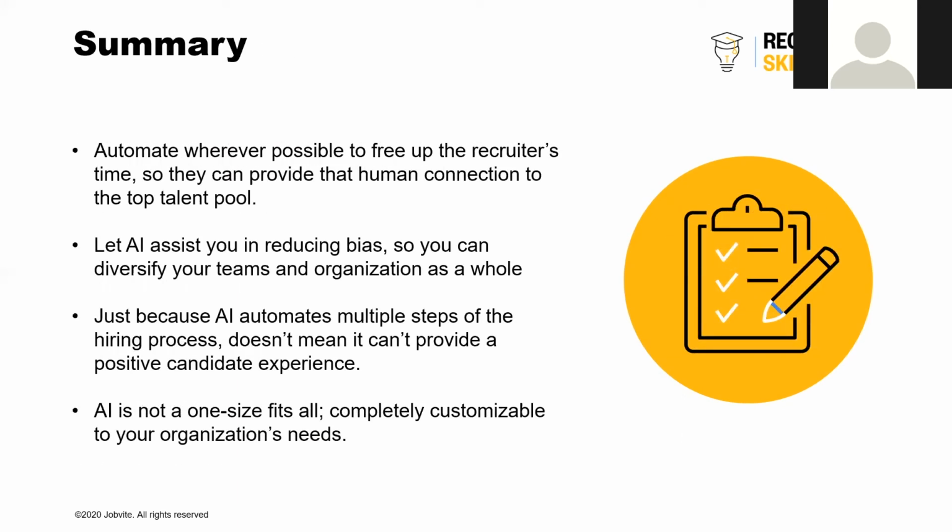In summary, there are 3 items I want you to take away within this presentation. Automate wherever possible to free up the recruiter's time so they can provide that human connection to the top talent pool. AI is not replacing people, it's helping them. Let AI assist you in reducing bias so you can diversify your teams and organization as a whole.